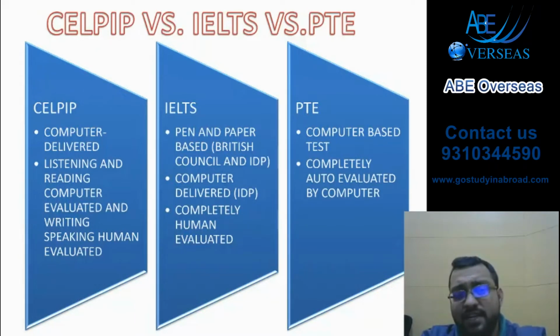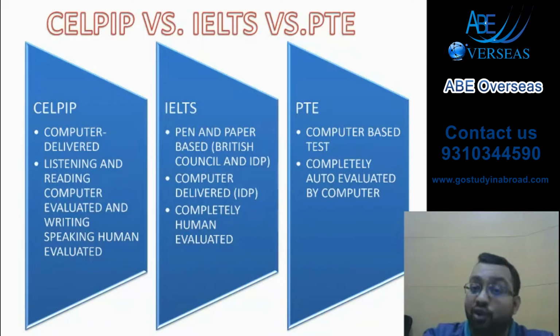Now, as you can see, the CELPIP is a computer-delivered exam where the listening and reading are computer evaluated, but the writing and speaking, although attempted on the computer, are not computer evaluated. They are human evaluated.